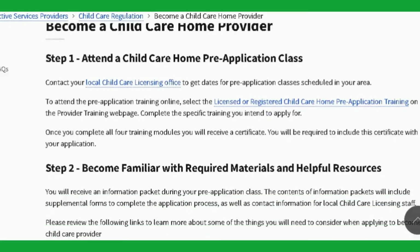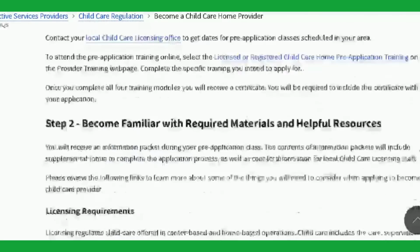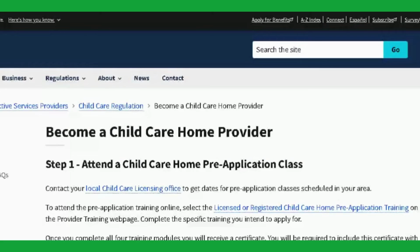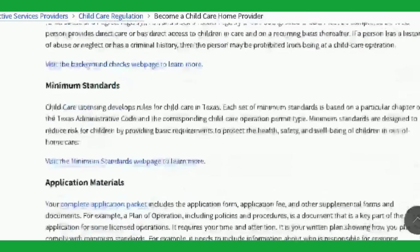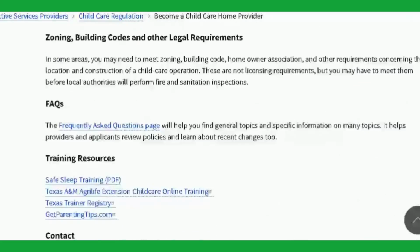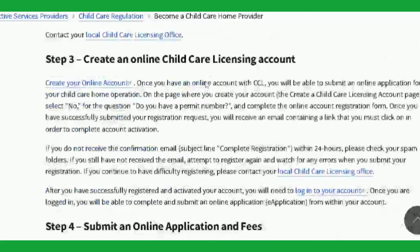For your next step, which is creating a childcare licensing account, you can reach that from the Become a Provider page as well. You're going to scroll down, keep going. It is listed as number 3, and you can actually get right to the place where you need to put in the application through that particular page. So click on the link.